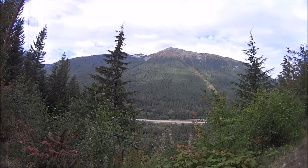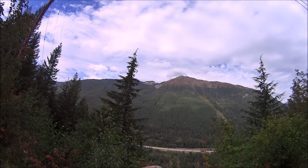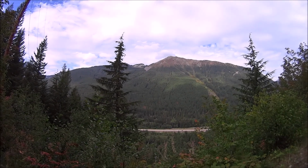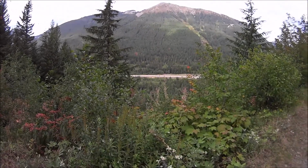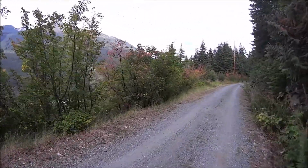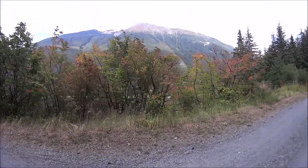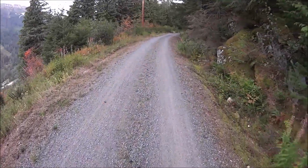Looks like there's a building on the top of that mountain. That thing probably takes lightning strikes. It's probably a Forest Service building. Gotta walk a little bit. All right, let's get going.